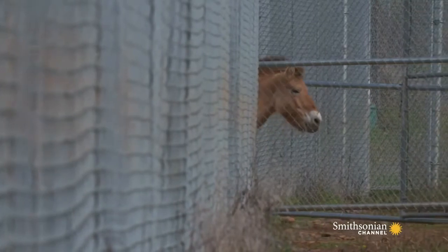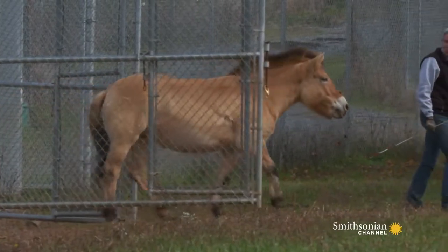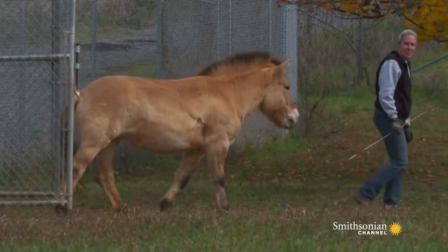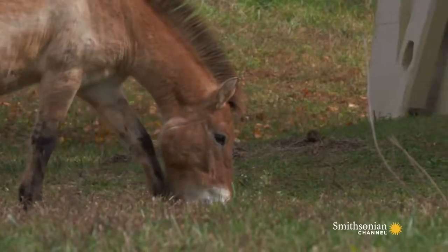The Przewalski's horse went extinct in the wild in the late 60s. Thanks to animals in zoos that were part of the breeding program, we've been able to grow the population and reintroduce them in Mongolia. The Przewalski's horse is the only truly wild horse left in the world.